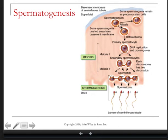So again, this is a close-up of a cross-section through a seminiferous tubule, and you can see here that the spermatogonia are constantly dividing. Now, let's just take this one spermatogonium as an example. What happens here is that one member of this mitotic division will stay home and remain a stem cell, and another member of this mitotic division will differentiate and then enter primary spermatocytehood, at which point it will engage in meiosis 1, where it goes from a diploid state to a haploid state. And then in meiosis 2, these haploid cells will divide once more, and the result now is 4 spermatids, which will eventually differentiate in spermiogenesis into spermatozoans, which have a head, a tail, but are still unable to swim.